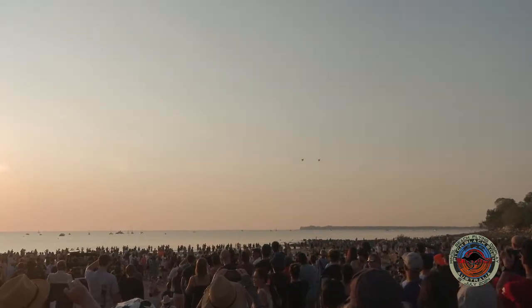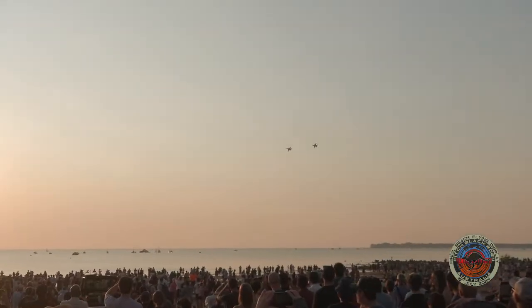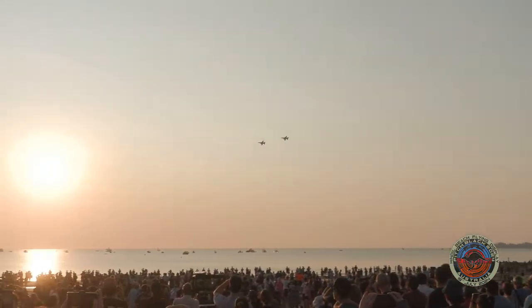Here come the Japanese F-2 fighters. So these aircraft today flown by Flying Officer Takazawa and Flight Lieutenant Takashimi from the 8th Air Wing at Tsuki Air Base. The F-2 was jointly developed by Japan and the US and combined superior technology to adapt to the concept of Japanese operations and geographical characteristics. Now the F-2 is similar in many ways, as Eamon was saying, to the F-16, which it was based on, but it's a slightly larger aircraft.